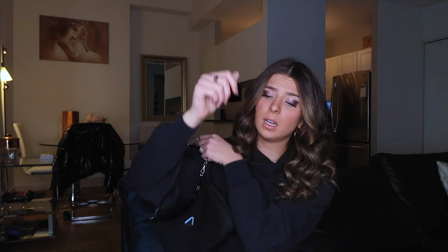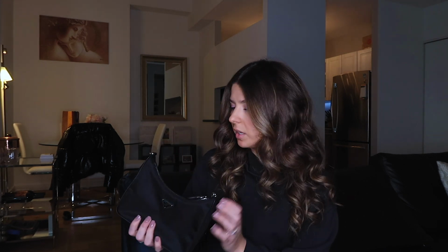So, this is amazing in my opinion for going out. I've brought this out to bars with me, brought it to parties. I love it. I can just toss it on my shoulder, not worry about it. It is very lightweight. It's so lightweight, you barely remember you have it. So love that. And then the multi-pochette is good for going out with your friends, like maybe day trips.